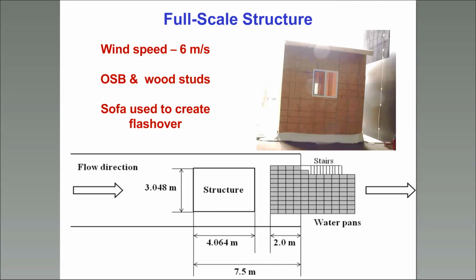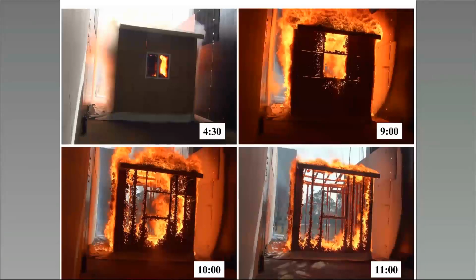Then the other thing we wanted to do basically is, can we use a structure itself and burn it down in a wind environment and see what kind of firebrands might be generated from that. So what you're looking at here is another experiment we did where this is a structure, and basically what you're seeing is a series of pans that were generated here. And here are the images that are produced. So what we did is in this structure we have a sofa, and we ignite the sofa, and the sofa produces intense fire which results in flashover of the compartment itself. And basically then we burn down this entire structure, and then we collect the firebrands that are being produced.